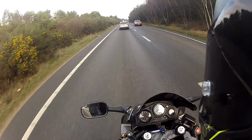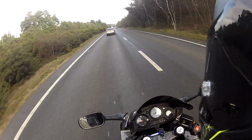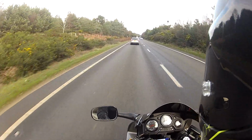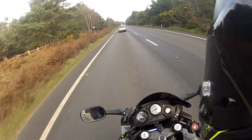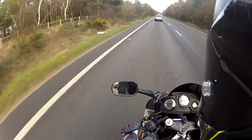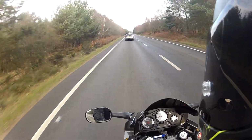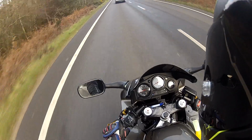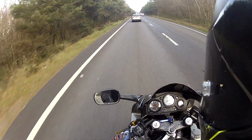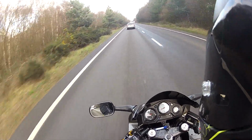So I'm not going to overtake any of these cars because I'm going to be turning left shortly. So I'm just quite happy just to cruise along and enjoy the ride, really. It's really up to you whether you overtake cars. Some people do, some people don't. So I'm checking all my controls on the bike. Temperature of the engine's looking good. There's no warning lights flashing at me. Checking my mirrors. It's all clear behind.